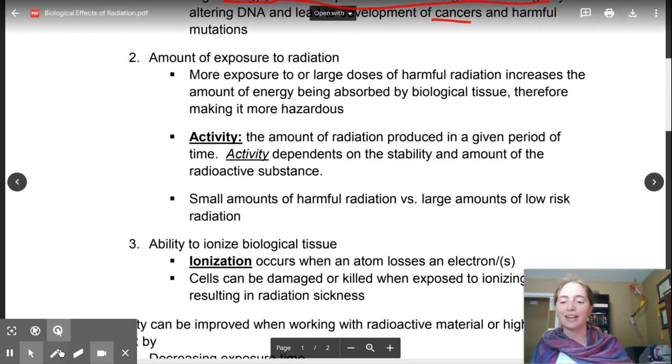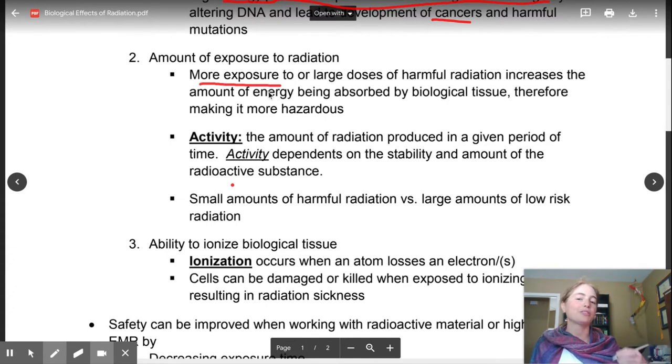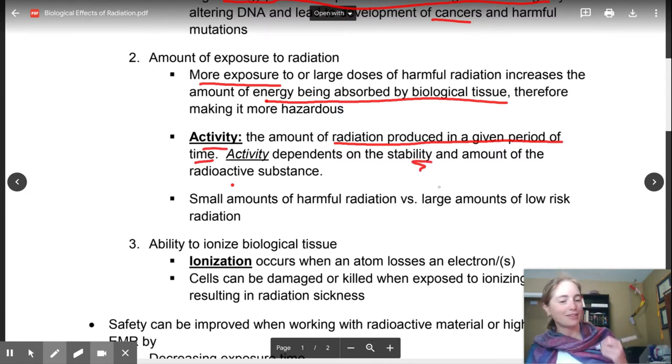All right, so the amount of exposure to radiation. The longer you're exposed to this radiation is going to increase the energy absorbed by your biological tissue, so it's going to make it more hazardous. Okay. And with that, the amount of radiation produced over a given period of time, so the activity, depends on the stability of that nucleus, of that element, which will then determine the amount of radioactivity it's releasing. Okay, so small amounts of radiation are less harmful than large amounts of radiation, but it can be a toss-up. Well, what's more dangerous, small amounts of harmful or large amounts of low risk? All right, so hard to say.